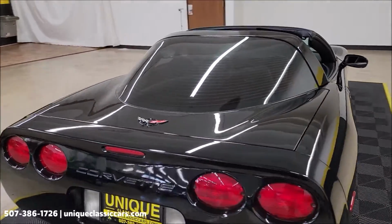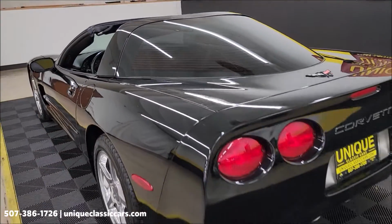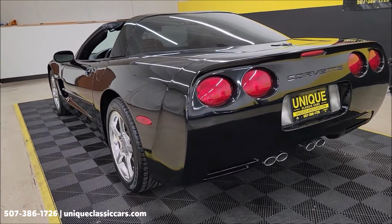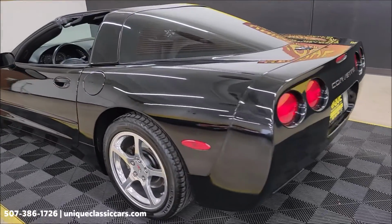Another thing to remember is we do consider trades. Financing is available. And of course we can assist with transportation. So we get a look at the rear of the car. You can see the black has a nice shine to it. Reflection in it.